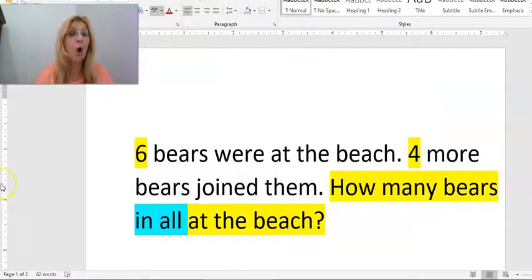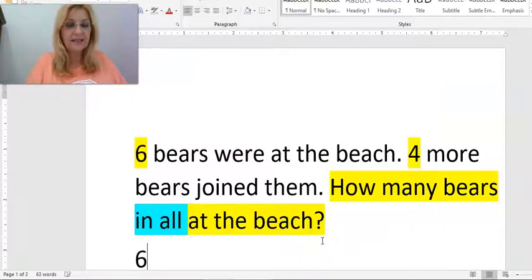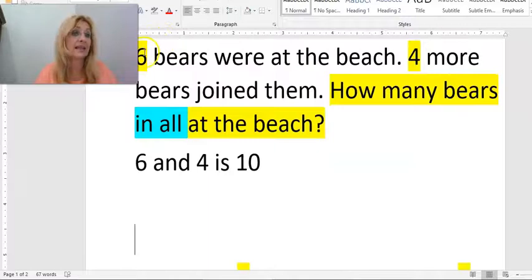Now we have all these bears. It says how many bears in all together. So what would 6 and 4 be? Let's see how many bears we have in all. Can you help me count them? 1, 2, 3, 4, 5, 6, 7, 8, 9, 10. Yes, we had 6 and 4 is what? 10. 6 and 4 is 10. That was a story problem, boys and girls, and we solved it. So we looked at it, we saw we had 6 and 4 more came. All right, are you ready to do another one?